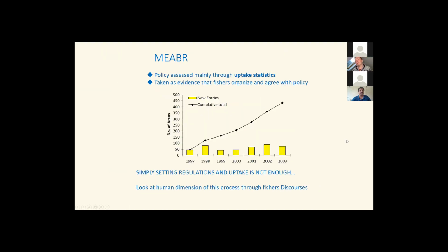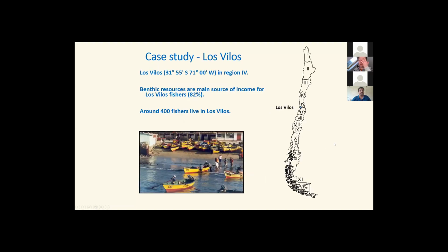So the Chilean government collected statistics on the uptake by the fishing community in terms of applications to formally have a cooperative and be granted formal access rights to a particular area of the sea. And on the basis of the metric of uptake in Chile, the Chilean government was convinced that the policy was working. And I suppose at that very crude level, you could say that it was.